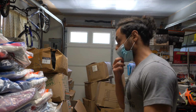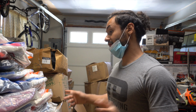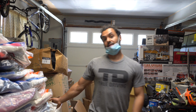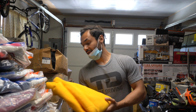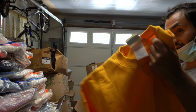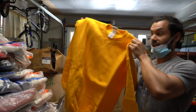Hey guys, welcome back. Changed my shirt because I actually left and got sweaty. So I sorted everything out just about. So basically what you haven't seen yet is the underwear and the 3-pack t-shirts and the sweatshirts, crew necks. It's basically just a crew neck in various sizes and colors. This is like mustard yellow, I guess you can say.